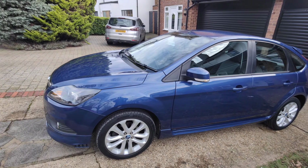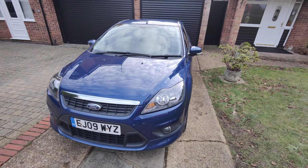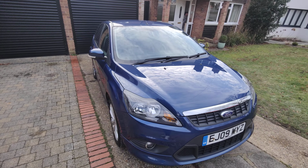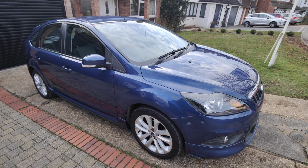Anyway, here we have, I think, a beautiful metallic blue Zetec S125, and as you can hopefully tell, walking around her, she's absolutely straight as an arrow and HPI cleared with only 31,000 miles on the clock.